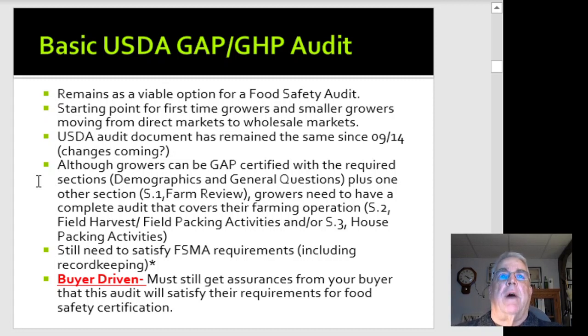Remember that under the basic GAP audit that we're talking about here, you still need to satisfy FSMA requirements, including some of the record keeping that's required there. So with that being said, this kind of explains it. One last point here, these audits are buyer driven. If you're doing some type of an audit, whether it's HGAP or a basic audit or whatever, check with your buyer to see what they will require as far as a food safety audit's concerned. What satisfies their requirements is what goes. So always stay in contact with your buyers and know what they need in the way of food safety audits, because this thing passes right up the line.